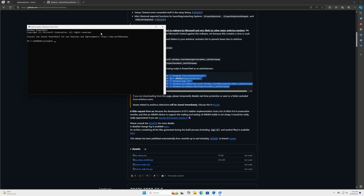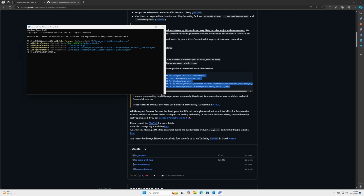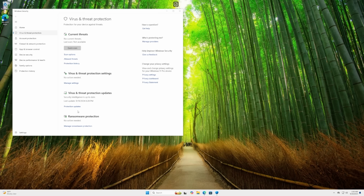And then I'm going to paste all these commands in there, and it's adding all of this stuff to the safe list. So here we go. It's like, yep, do you want to add this to the safe list? Yep, let's do it. Now let's try to install that again. Wow, it's really fighting me this time. I may have to turn off my active protection.